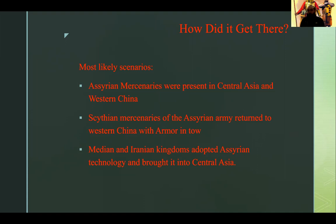Another possible scenario is that the Median Empire, that was a rival and eventually conqueror of the Assyrian Empire, and various other Iranian kingdoms adopted Assyrian technology and brought it into Central Asia. Or it could have been all three. I mean, most certainly could have been all three at various different points throughout history.